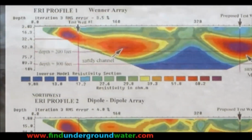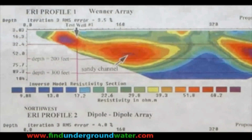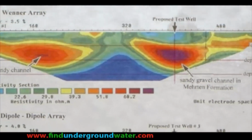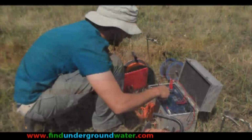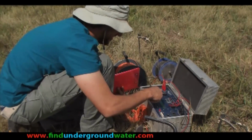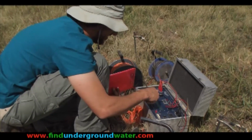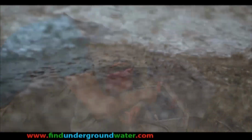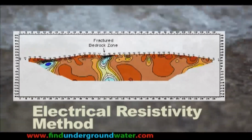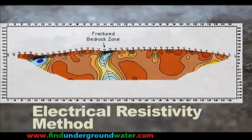Electromagnetic method. This method is related to the electrical resistivity method, based on a difference in the electromagnetic conducting abilities of rock formations. These inductive methods are used increasingly in groundwater explorations, with the advantage of the speed with which these surveys can be carried out. The area of application of the electromagnetic method is similar to the electrical resistivity method.